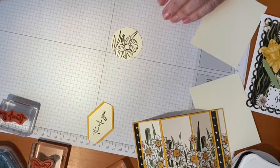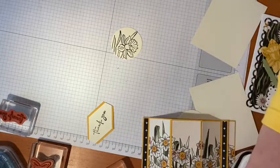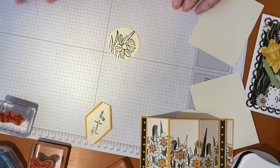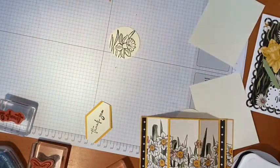So this one, like I said, is going to be our little stop. And I've got to go grab what I used on here, because we don't have crushed curry blends, and that's the color in here.